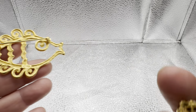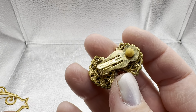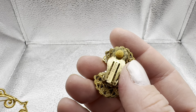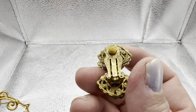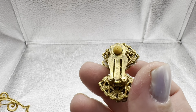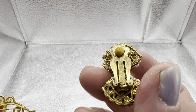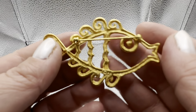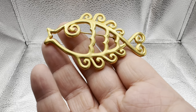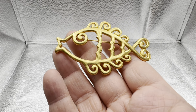I did show the Haskell backing, right? That marking there. I'm leaning more up towards 80s because of that marking in the clip. I was able to verify this clip in the Haskell book, the shaping of it. They had a short and a long clip. This is the long. I will wipe these down. They look good, but that clip needs wiped. So this is Anne Klein, 1980s Anne Klein fish. I think it's fabulous myself.